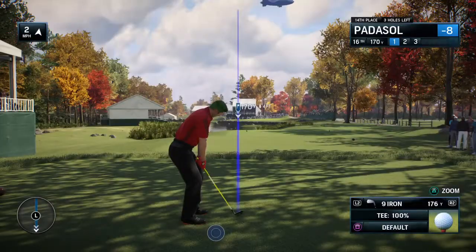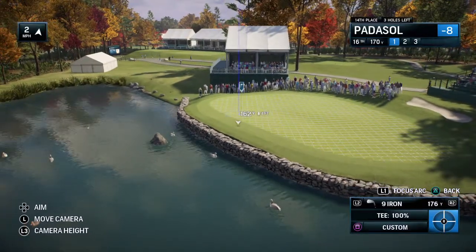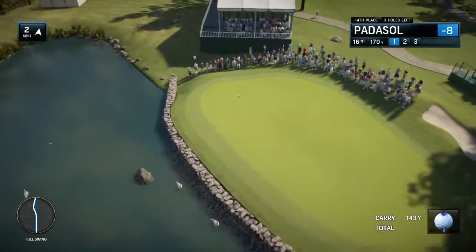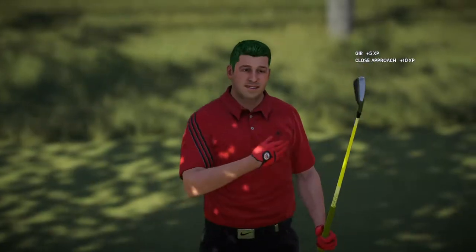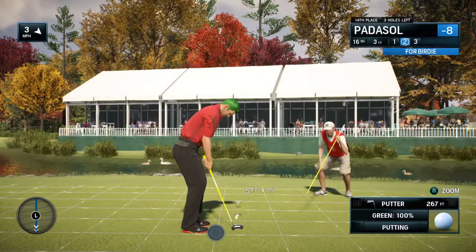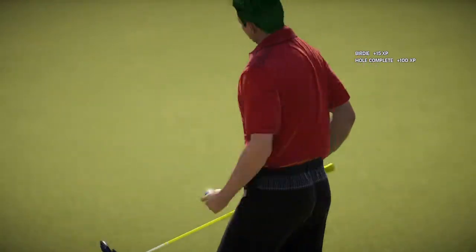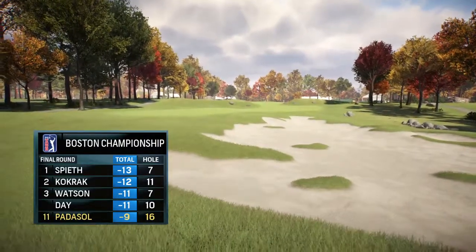Here we are at the 16th now, looking at just over 160 yards. You can sense the fear, can't you? This one looks right on point. Well, that is an exceptional shot on the green and in position for a birdie. Yeah, it's formality now. Makeable putt right here, currently sitting at 1 under for the round. Putting up some impressive numbers out here now, 9 under for the tournament.